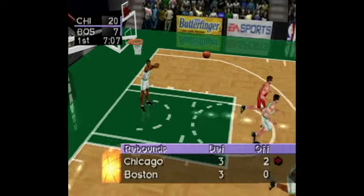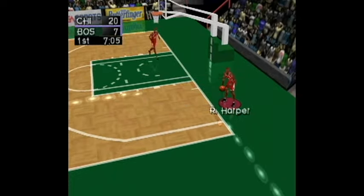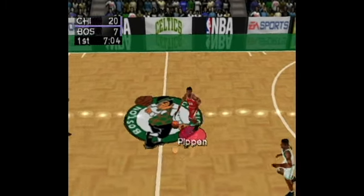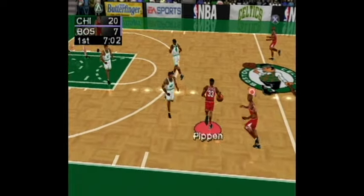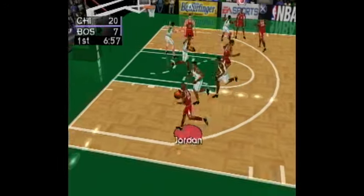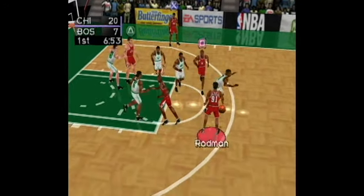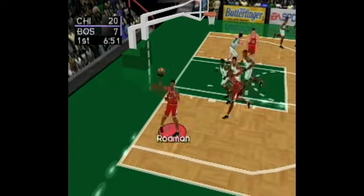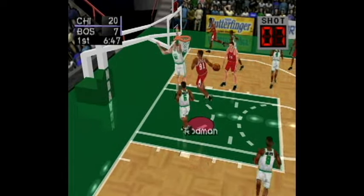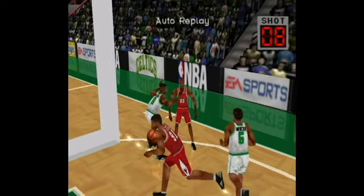He puts up the free throw attempt. Walker with the board. The Celtics 7, the Bulls 20. Out of bounds, Chicago ball. Inbound pass to Pippen. Center court to number 23. Rodman receives the feed at the top of the key. Pass to number 23. Passes to Rodman. Goes in for the jam. Let's check the replay.